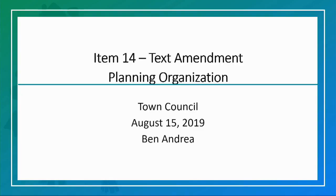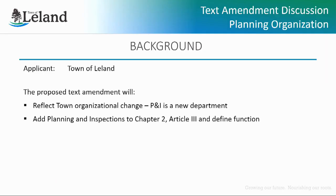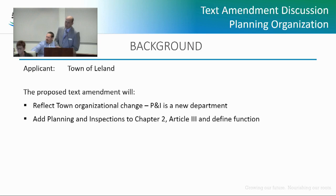This is another staff-initiated text amendment for your consideration tonight. This is to amend the code of ordinances to reflect some recent organizational change, as planning and inspections is now its own department. We would like to add to the code of ordinances the ability to do planning efforts for the town. So in the town's code of ordinances, we have Chapter 2, Article 3, which sets out the planning functions for different entities within the town.